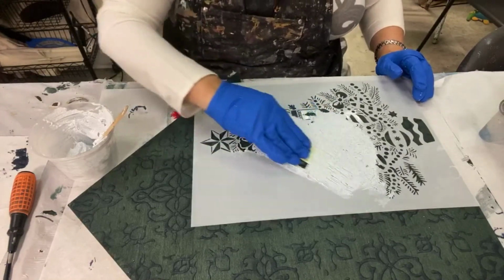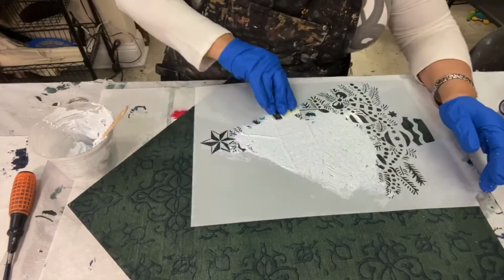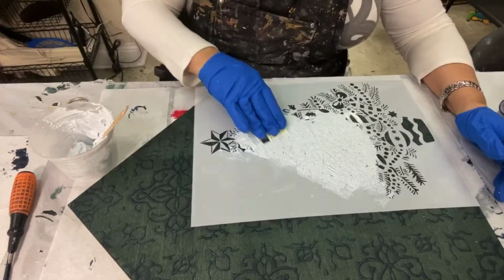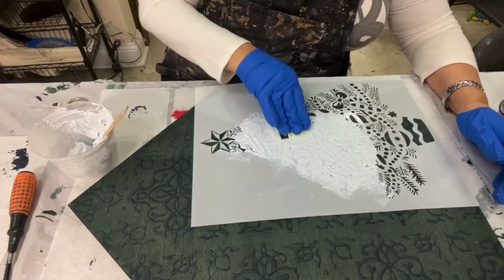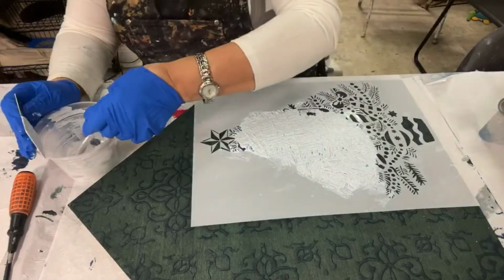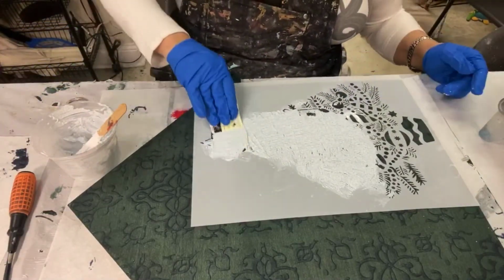Those of you who have taken classes with me might remember I've taught you all how to make your own bead gel. Well, the nice thing is now I have some with the majority of the beads already in it, and then you can add whatever embellishment or use it as is.